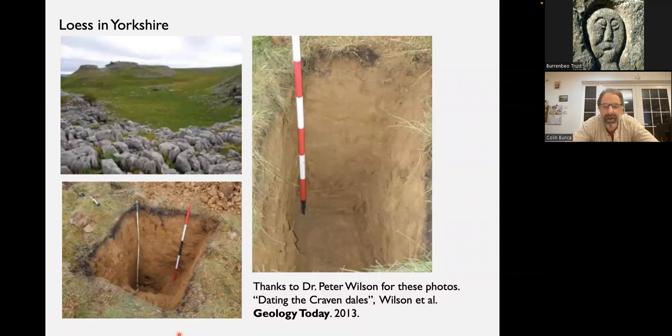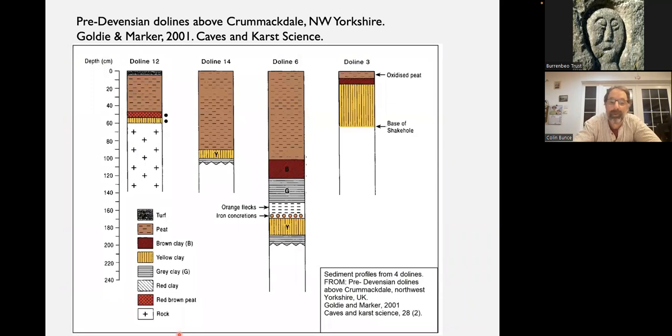There's a really nice, easy description there of this work that was done in the Yorkshire Dales, which you can download freely from Geology Today. If you just do a search for Geology Today or dating the Craven Dales, 2013, a really nice description of this work. But first of all, I'll show you some other work that was done in Yorkshire. This is another study that was done looking at some of the dolines. And again, they found similar sediments, yellow, orangey sediments and gray sediments. But this is 2001. And as far as I know, no further work has been done on this.